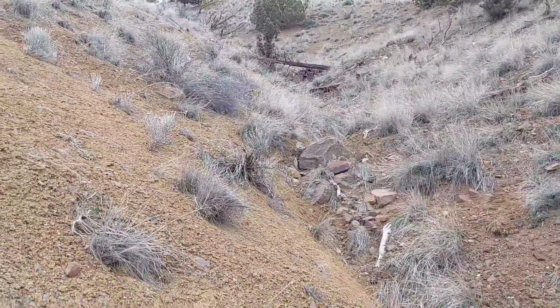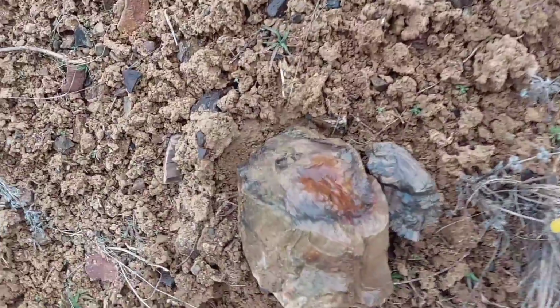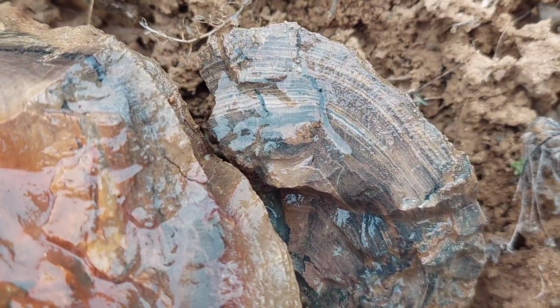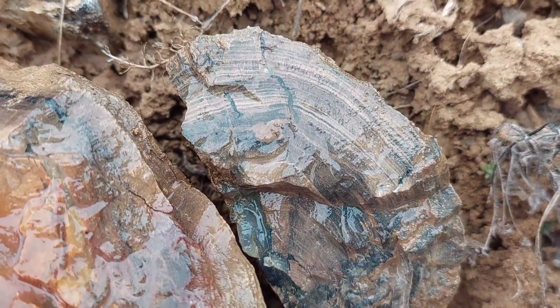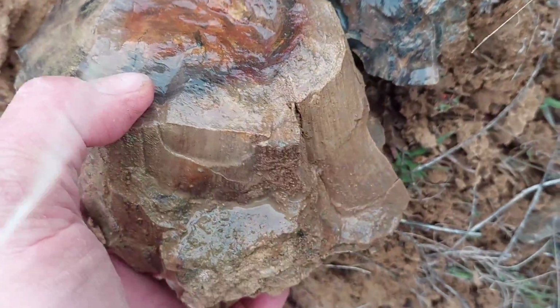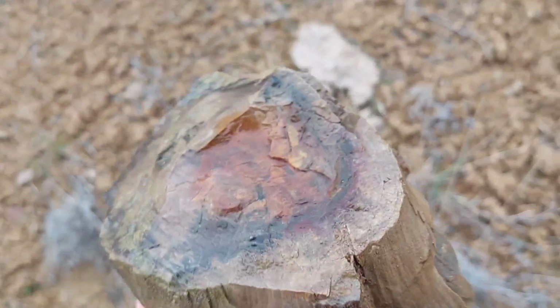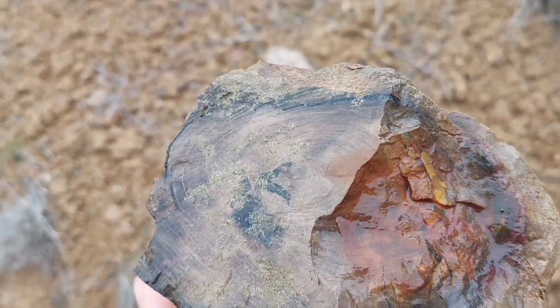Trucking up this little drainage here. Came across some of the nicest petrified wood for the day so far. Sprayed it down. You can see it's gorgeous patterns in that piece, but look at this one. It's kind of starting to come apart a little bit. That's the whole thing almost.